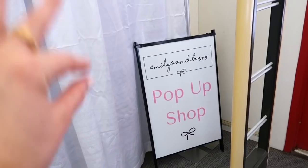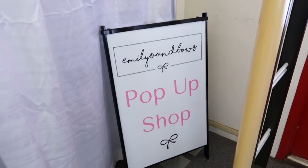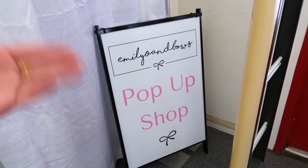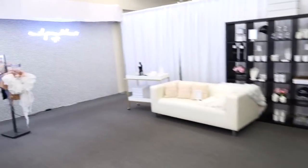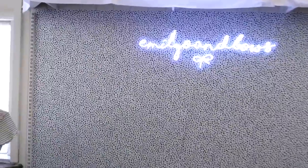just some easy refreshments as they're walking in, walking out. The pop-up sign will go outside so people can see it as they're walking on the street, and it opens up. And then over here, I know I showed this earlier, even us setting it up. So this is press and stick wallpaper, which is from Target.